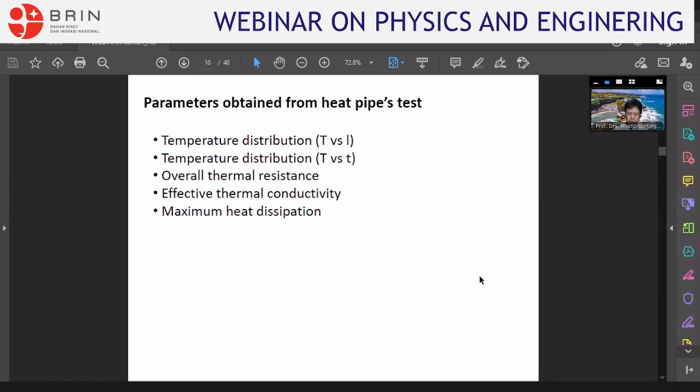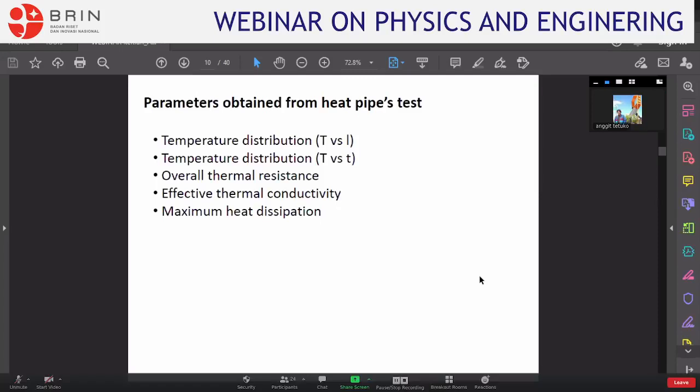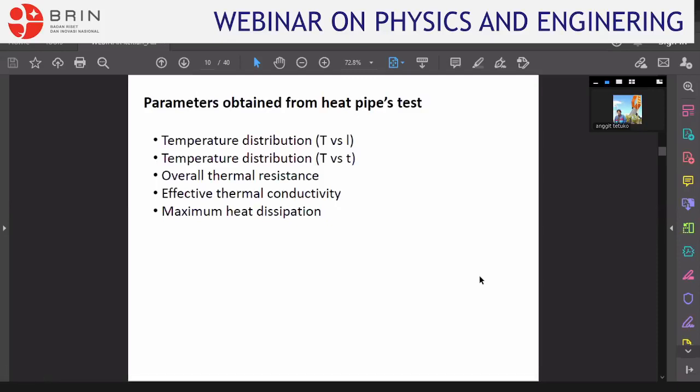Based on literature, the thermal conductivity of heat pipes can reach almost 100,000 watt per meter Kelvin. So it's very high and very effective to be used as a cooling or thermal management device. And also from the test, we can obtain the maximum heat dissipation.